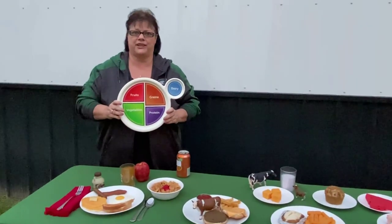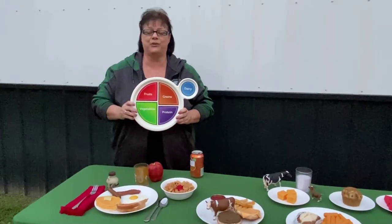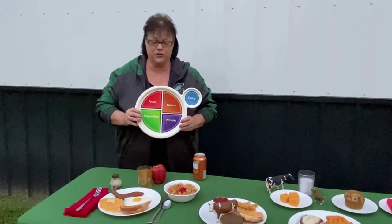All right, we're almost finished. It's gonna be getting dark soon. You know, farmers work from sunup till sundown and even beyond. Wanted to make sure though that we cover this table here.